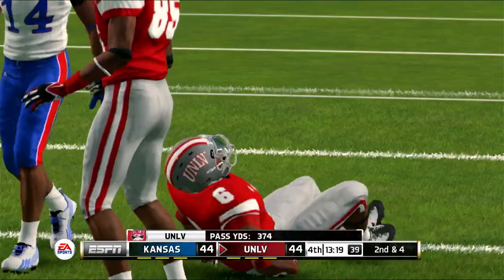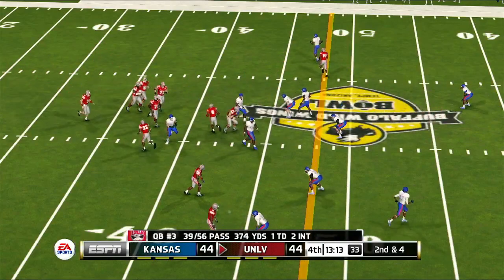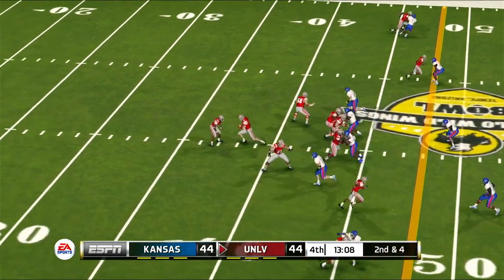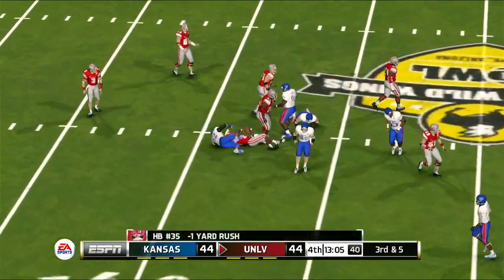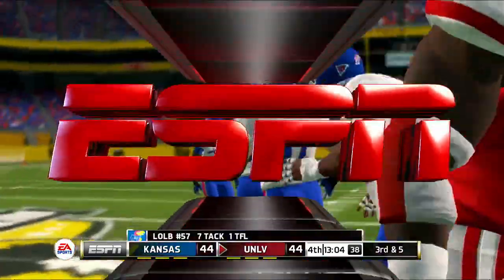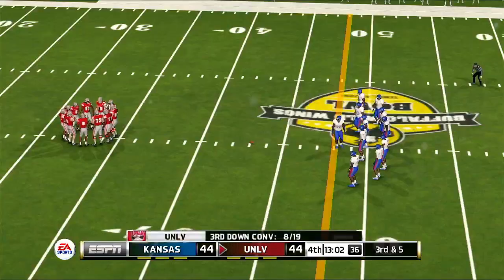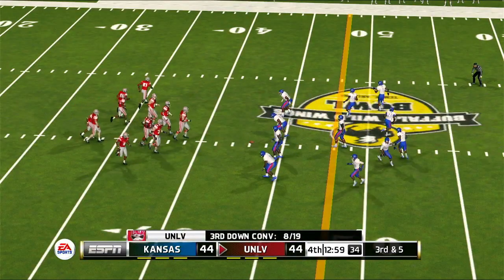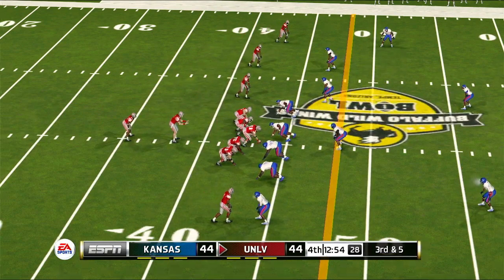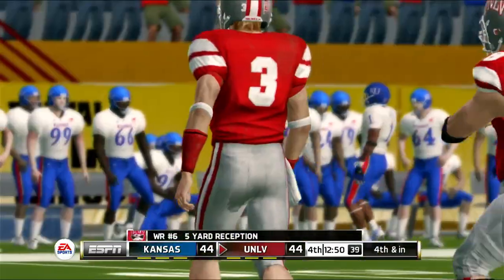Catches it, and he's punished. That's a nice six-yard gain. You get 6 yards, and that makes picking up a first down very reasonable. And off up the middle, and he's stuffed. From their own 43-yard line, third down. Out of bounds, right around the 48-yard line.